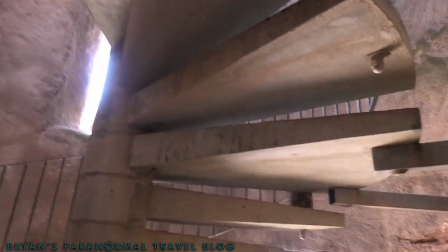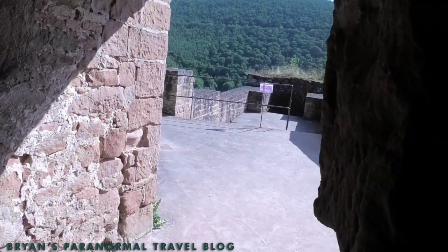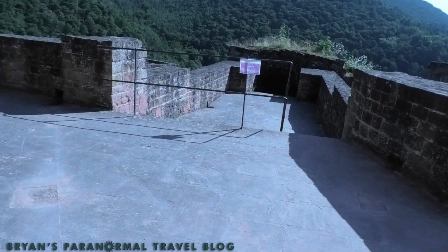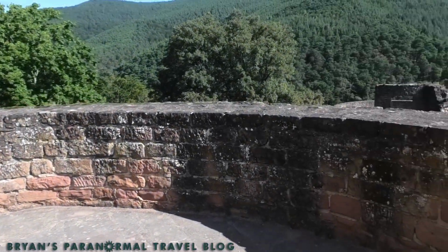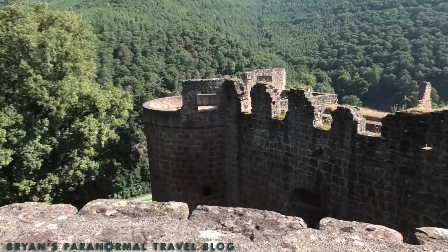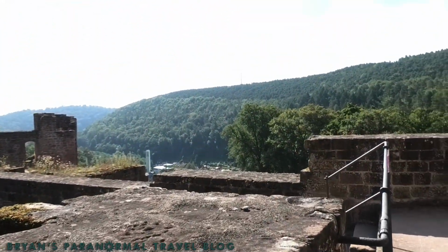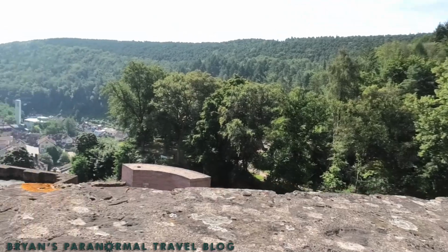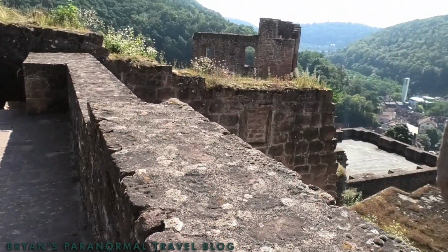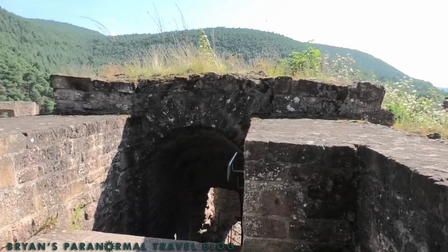That's Eric down there. I guess we're not allowed to go up there right now. So, let's go back out into the light. Man, this castle is already amazing. So you can get another view. Wow, this is amazing ruins.